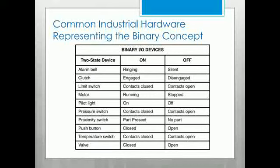Take a motor: running, stopped. When it's on, the motor will be running, but when it's off, it will be stopped. A clutch, in a bike, we can see, right? When the clutch is released, it is engaged, which is off. When we press it towards us, it will disengage. That's all. A valve means only closed or only open.